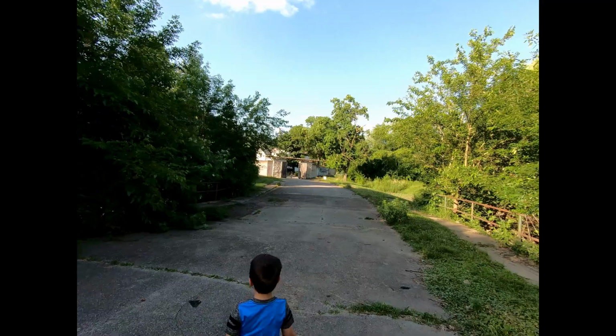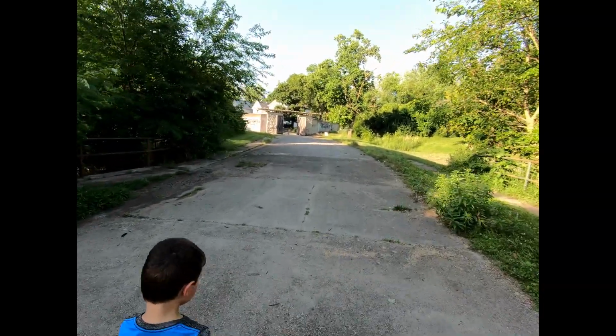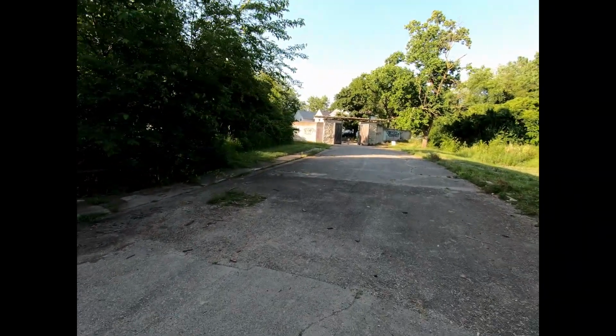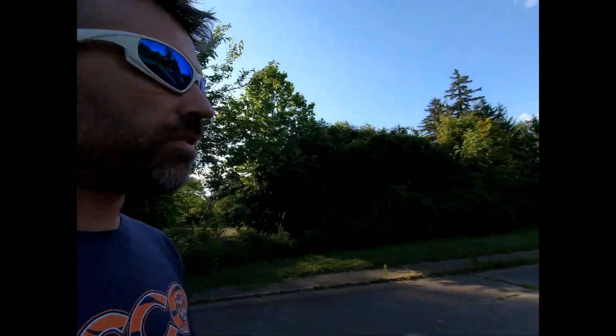What is this? Are we all back in the garden? I don't know. Like a crazy, like, secret entrance to the park. A secret entrance to the park? Could it be? Let's find out.